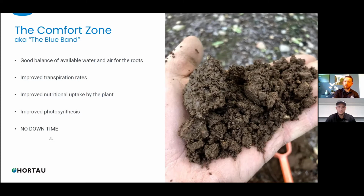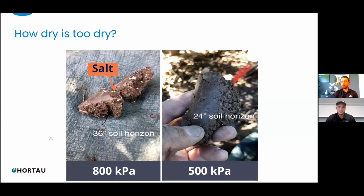zone? Well, I can tell you, under excessive stress, where soil tension reaches 500 kPa, yes, the soil is dark, but it has that snap. It's no longer available to the root, and it's just a lingering point where there's no uptake. Once we get past that into 800 kilopascals, we can actually start to see salts coming out of solution and beginning to precipitate around the root zone. You can see the little white stuff right there, it's all salt.